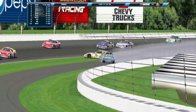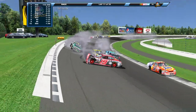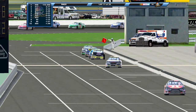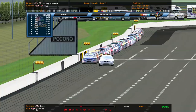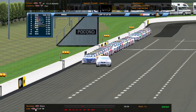We got big time damage and big time cleanup on the way here. Debris all over the place. These were some extremely hard hits. And thank goodness everybody is seemingly okay. But that's your second caution of the day. And red flag. We'll be right back. We'll drop the green flag.